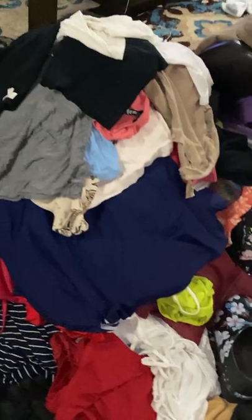So far, this is what I got to donate, guys. Not that bad, but all of this. Hats, clothes, few shoes, skirts. Those are Crocs I only wore one time. They're too small.